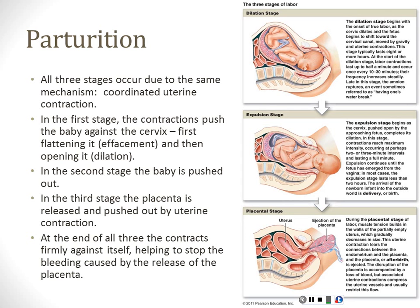Right? So you have some space. They'll clamp the cord on both sides, cut the cord, then baby comes out. Typically, baby gets handed to somebody else because the obstetrician has other things to do, which is, next comes the placenta. So once the cord is cut, the placenta, really in a cool way, detaches from the uterus.